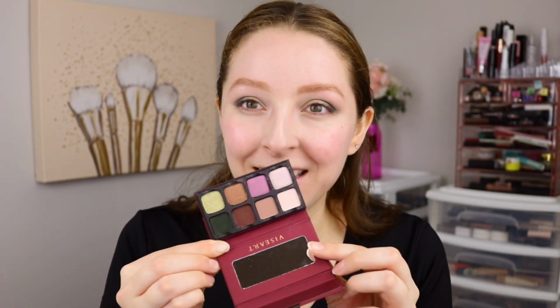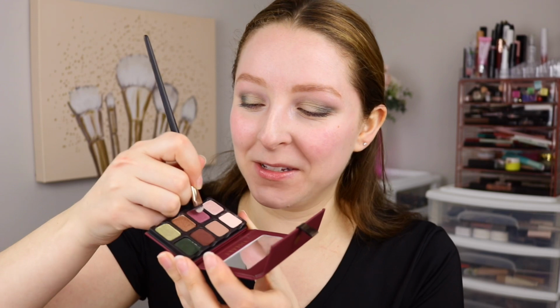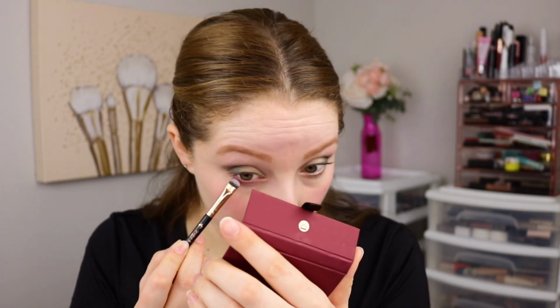I really don't see myself wearing this eyeshadow look, these colors, all that often, but I am impressed with the formulas and this purple. It's just really catching my eye. It's probably not going to look the best with what I have going on, but I want to apply it to the lower lash line. So picking up a little small, dense brush, I'm going to blend this along the lower lash line, and it is so beautiful.